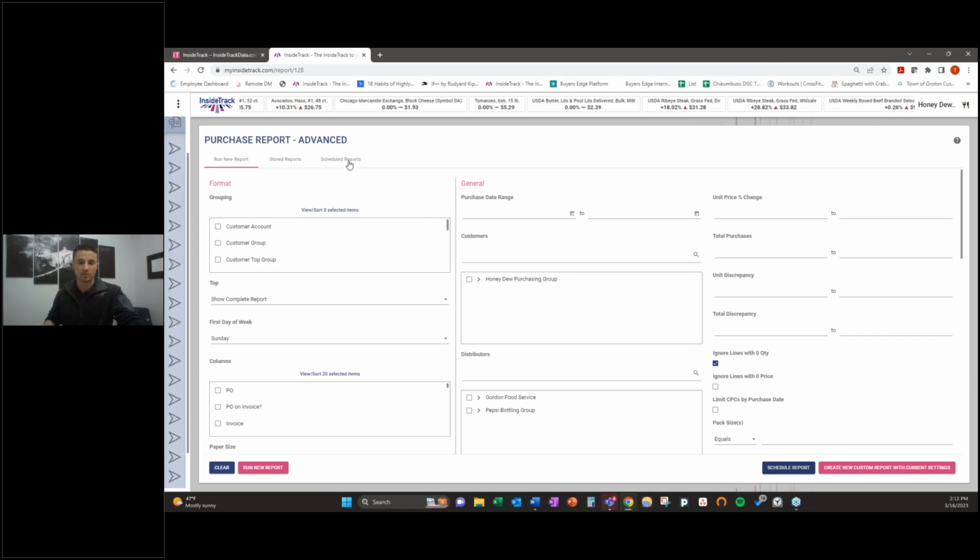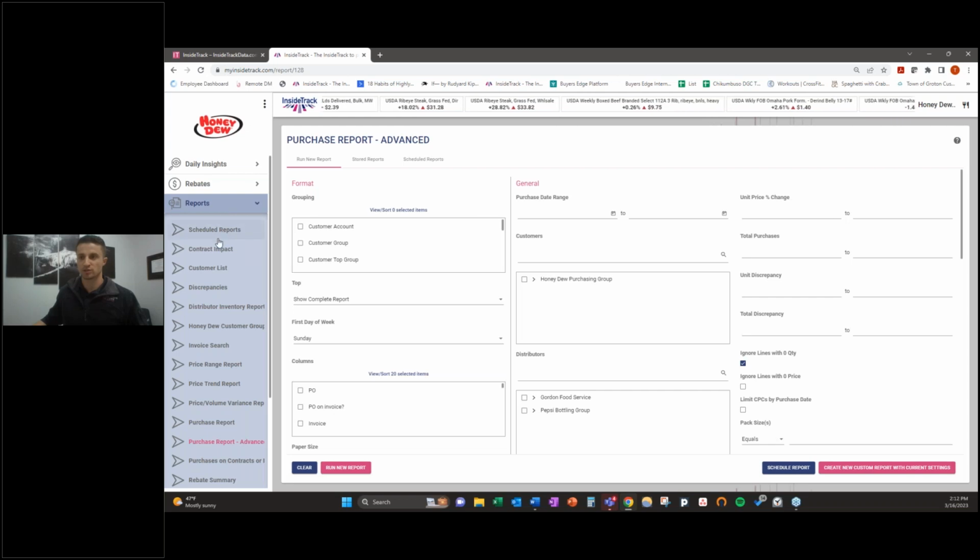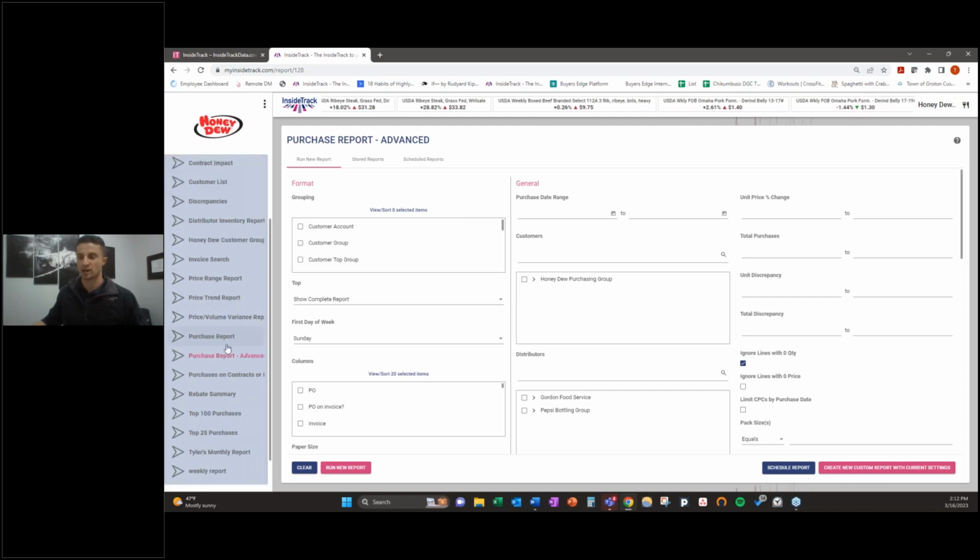If you didn't check off that email checkbox, like I mentioned, it's going to live in scheduled reports. So when you go to the left-hand side and we're in reports, we can scroll down here and say, okay, I know I set up a purchase report to come to me. I set up a price trend. I set up a price range. I'm getting all those reports on a monthly basis.